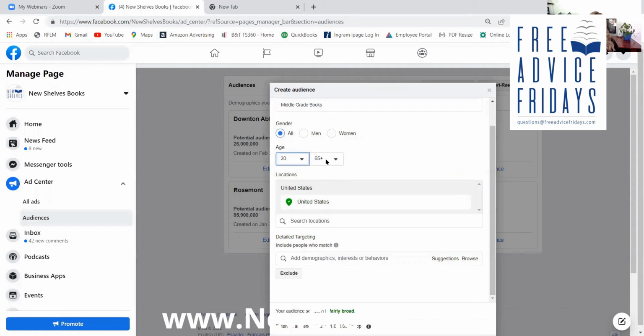Now, if I was targeting specifically women's fiction or something that really had a strong women, while some men do read historical romance and things like that, it tends to be a woman-dominated market. So I may target women specifically for that. So you kind of have to, again, get into the mindset of your reader.